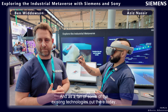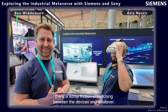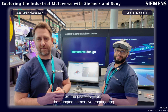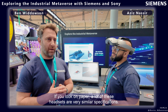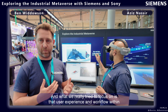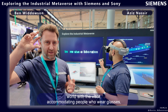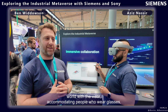And as a fan of some of the existing technologies out there today, there is some friction in switching between the devices and whatever. You've removed a lot of the friction points here, right? So the usability, it'll be bringing immersive engineering to a lot of people, right? Yep, that's exactly it. If you look on paper, a lot of these headsets have very similar specifications. So what we really try to focus on is that user experience and workflow within engineering, removing the barriers, allowing you to work with the controllers and your mouse and keyboard, allowing you to reconnect with the real world with the visor, accommodating people who wear glasses, and obviously plugging directly into the engineering tools that you use every day.